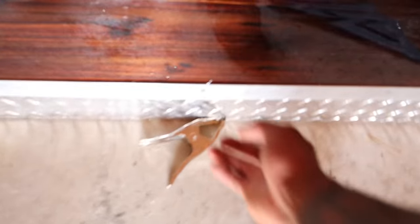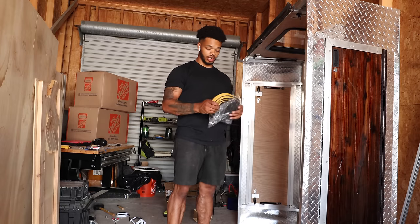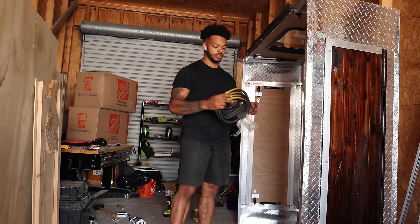With the struts installed, all you gotta do is undo those two latches and then the doors lift on their own. Before I throw this on the truck, I'm gonna put on some weather stripping down here on the bottom.